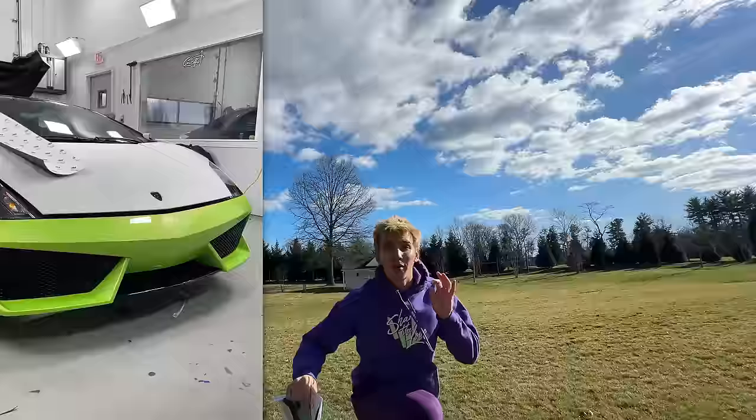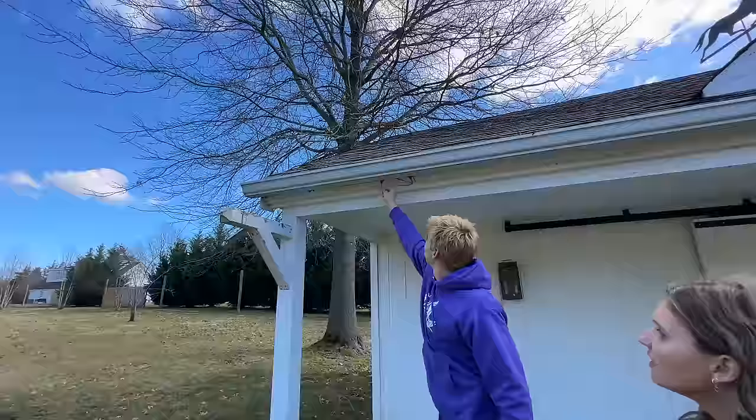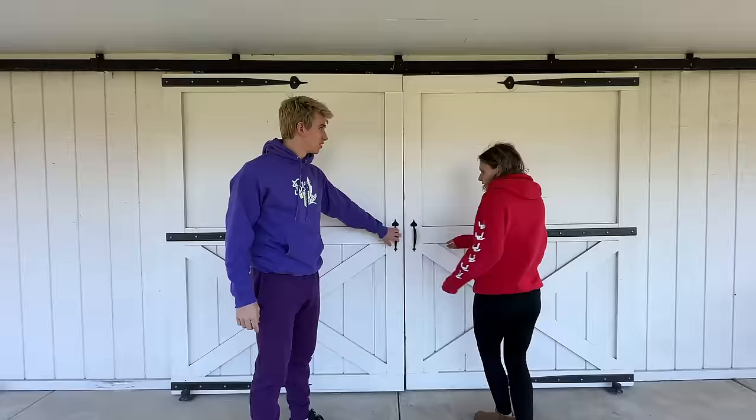There's probably a snake inside. Oh, wait. What? Oh my goodness, what is that? Oh my. Stick. All right, grab that side. Ready? 3, 2, 1. Oh man, there's stuff on the trampoline.